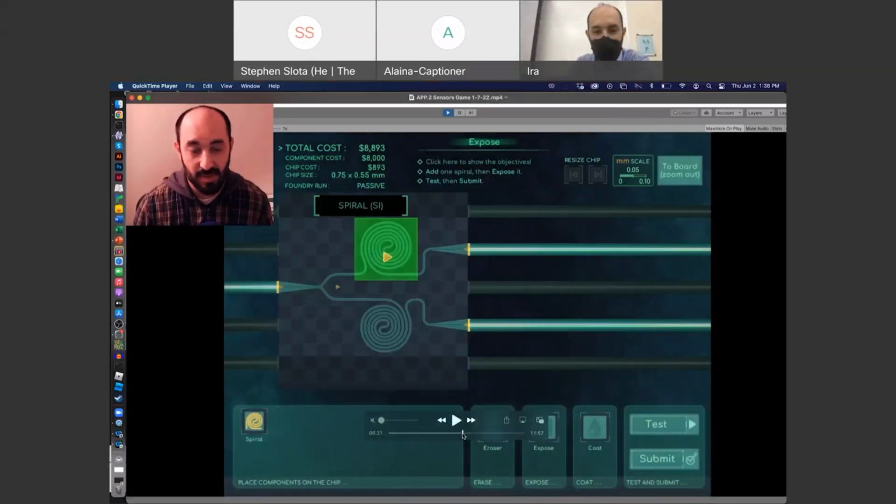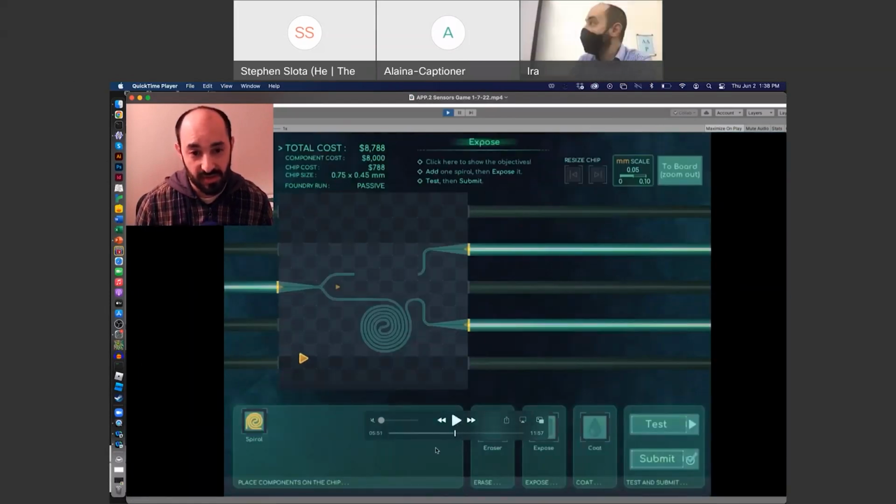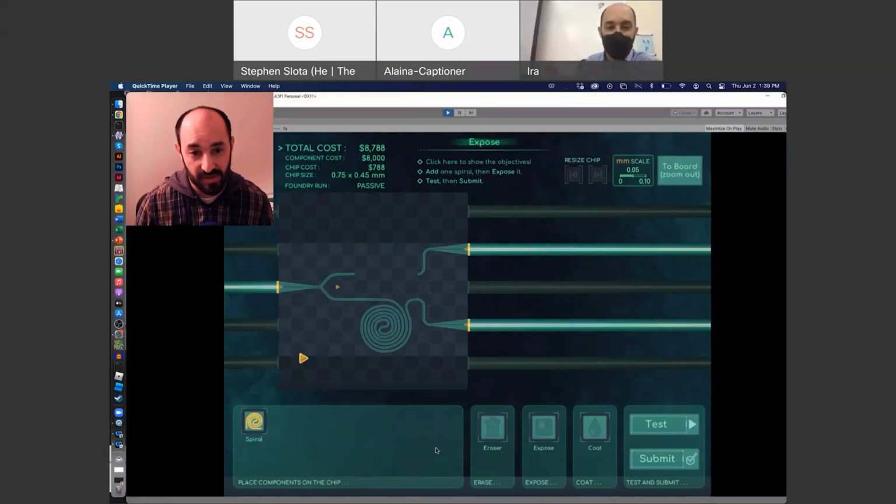There are a bunch of levels, and you go through the intro levels and the more advanced levels. In the intro levels, we have built out the circuit for you. We're teaching you the basic UI. You have to make sure that you can add a spiral and expose it to the environment. Are there goals or quests that you go through? Exactly, it's level-based goals. Each level has a specific goal, and after you test it, you move on.